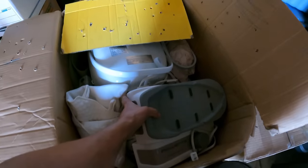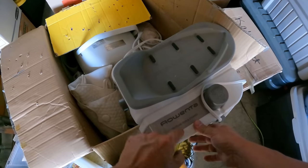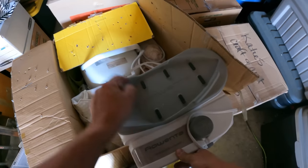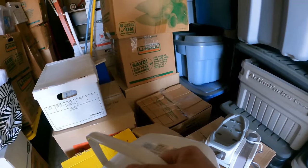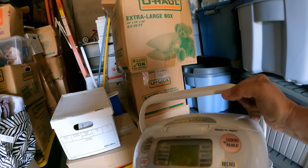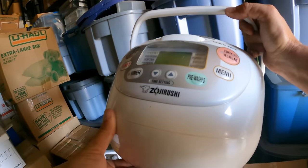So that's right, I did peek in this. I saw this machinery here. Pressure iron and steamer, Rowenta. Not sure what that is. What's a pressure iron? I don't know. Okay, this is something different now. Nero Fuzzy. What? Zoji Rushi.